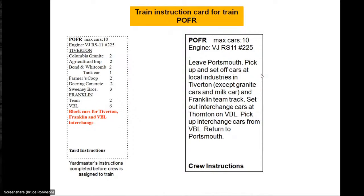And then it gives you a car capacity of all the industries that particular train will work. So it says Columbia Granite, that can handle 2 cars. You can't get 3 in there. There's a law of physics that says it can't do that, but 2 will fit. So if you have a car in the yard that goes to Columbia Granite, you can put it into this train. And I get asked all the time, if I add up all these numbers, it means it's more than 10.